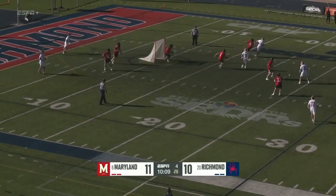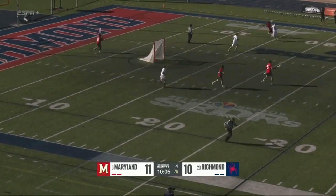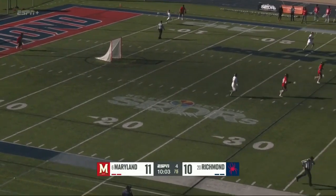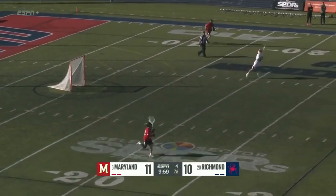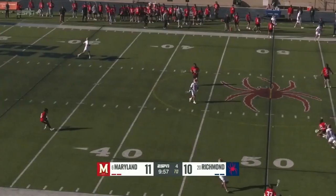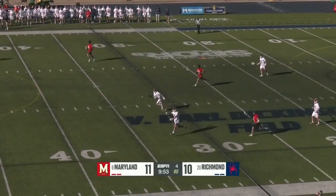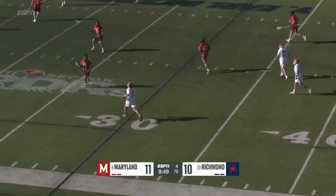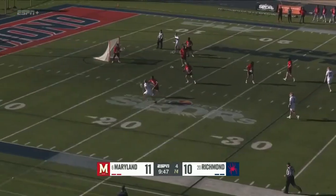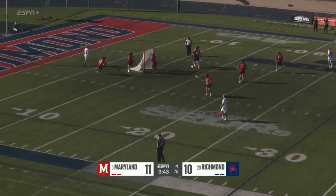Now Madonna tries to find Alpaw, and that one comes free, and it's picked up by Zapatello. And now off to McNaney, who takes off with it. And that one comes free, and Richmond gets a break there. One of the few failed clears in the game. There haven't been. Richmond's perfect on the clear. Maryland now 18 of 20. 18 of 20 is not bad.